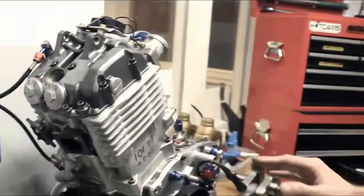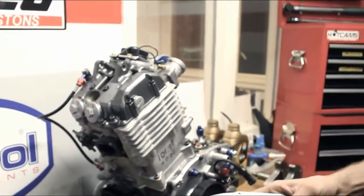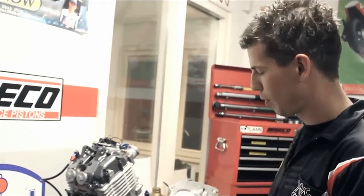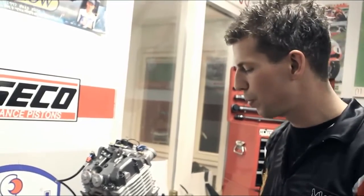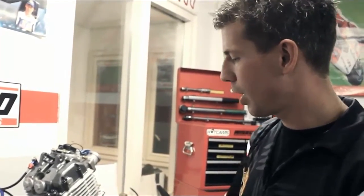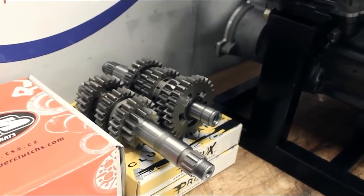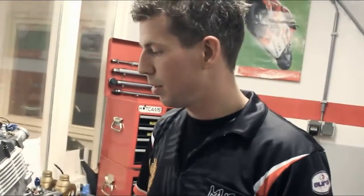Then the engine and the crankcase. Special crankcase made by Mike. It's almost an 800 cc Supermono. It used to be a 660 engine and now it's almost 800 cc's, says Mike. So we needed a new and a different gearbox, which was developed by us as well.